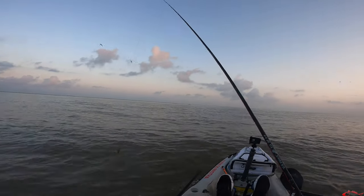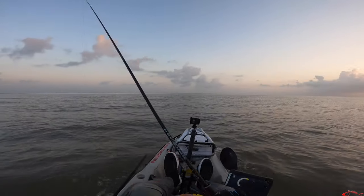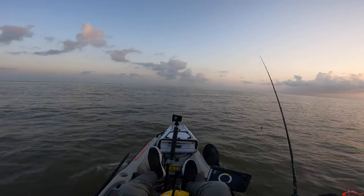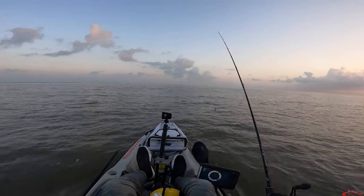I don't know what kind of birds they are, but most of them are gonna be seagulls. I don't see any live birds mixed in. Yeah, maybe one or two. But we're gonna give it a shot. Water temp is 84 degrees.